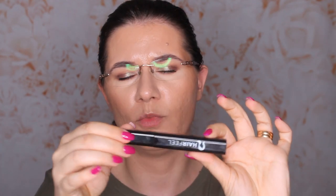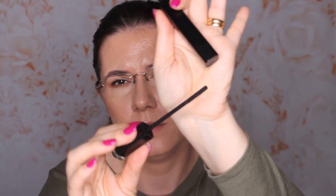Okay, so I did apply this a couple of days ago, and I did apply it this morning, and I did try it just to see how it works and if it does work or for how long it works. Now, it looks like a mascara, let's just say. I think there are different brands of this product going on Instagram. But it's like a mascara wand.